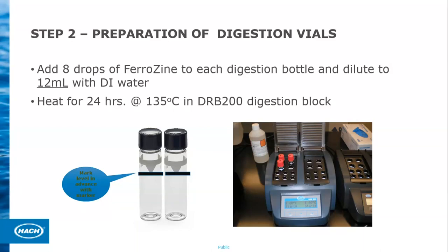Now, I want to caution you, because this has come up many times, 135 degrees C, this is water. This is under pressure. So you want to make sure you're using digestion vials that are approved for that, and use proper safety techniques. This should be done in a hood. You should have proper PPE, safety glasses as a minimum. If you fill this up to this level and heat it, you will not have a problem. You do not want to put 20 mils of water and heat it to 135, as there's a danger that these vials can explode.